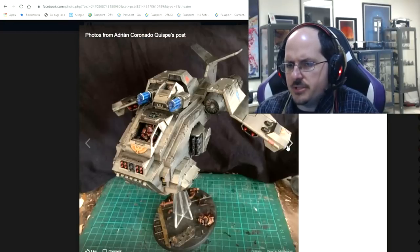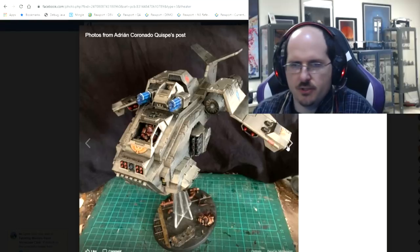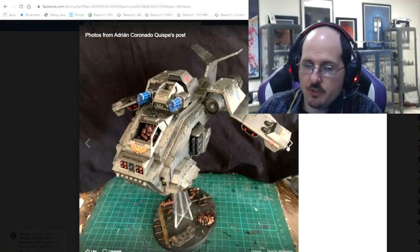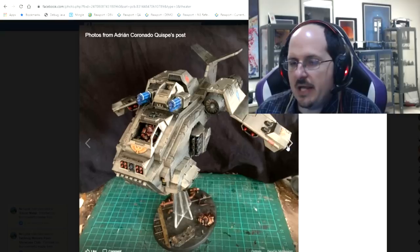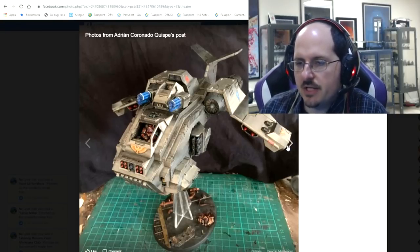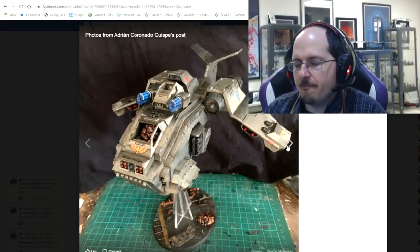And then edges, just edge highlights. With this steel, you want to pop out the edges. So you need to go around with silver and trace every freaking edge on this model, which is a lengthy proposal on something that is just all sharp angles. But every panel and every edge should be traced with probably some kind of relatively bright-ish silver, or aluminum, or white metal, or pale burnt metal or something like that.